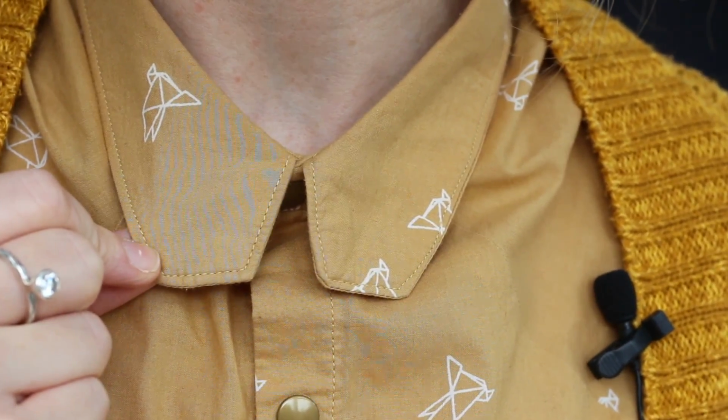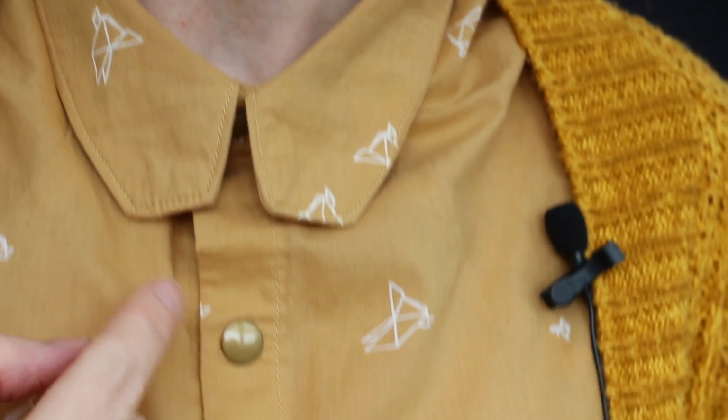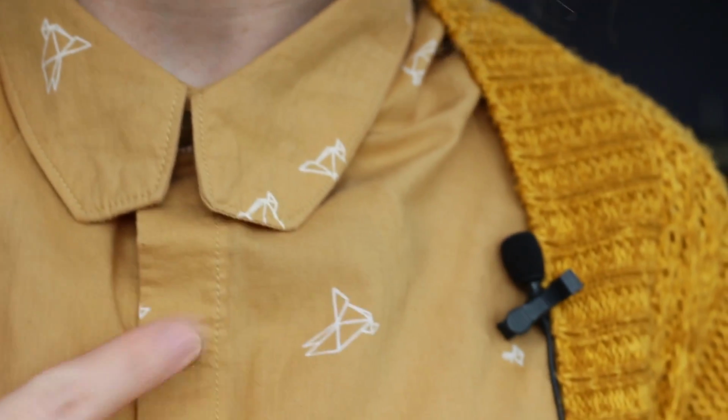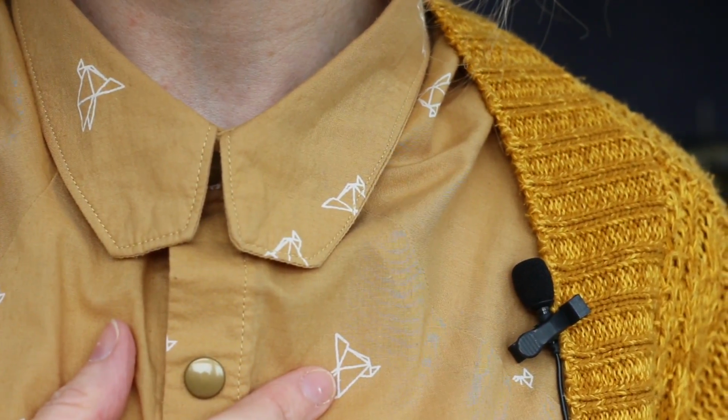So yeah, what I really love about this pattern is the shape of the collar. It's like squared off, and then I used little gold plastic snaps rather than buttons. And this is the Atelier Brunette, I think it's called Bye Bye Birdie fabric. So this is the fabric for the next version.